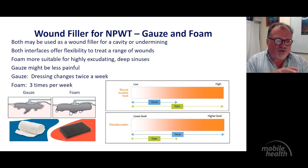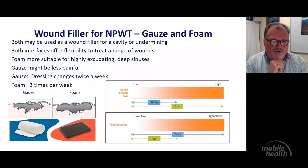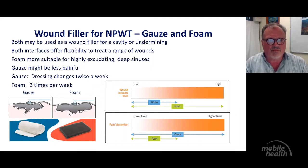You can see the gauze is more applicable here on this diagram. It goes into the nooks and crannies of a wound more easily than the foam, which is stiffer, and it's not going into those areas sometimes where we want it to be. Each of them has disadvantages and advantages. The dressing change for gauze is twice a week, and for foam is three times a week.